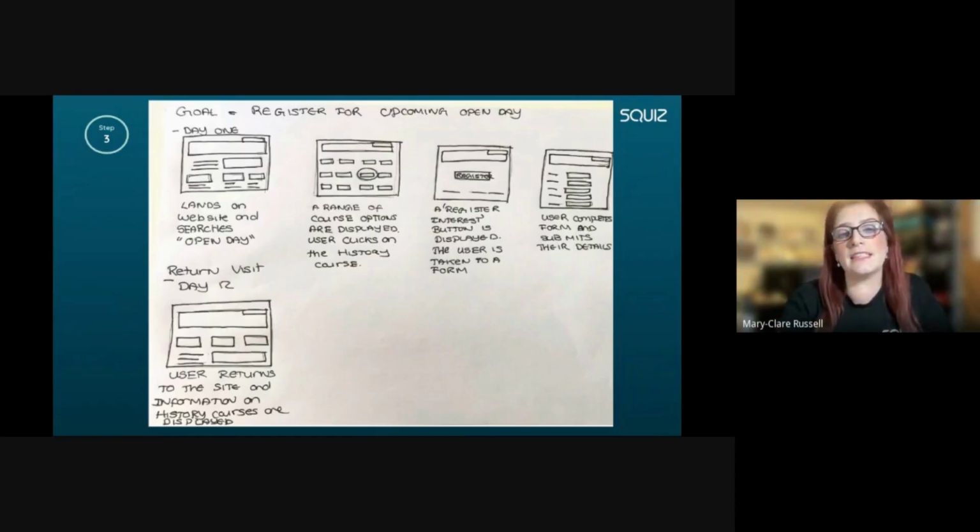As an example of how simple this can be, this is a student journey on a university site that I did up in just a few minutes. A prospective student arrives on a university website looking to register for an open day. The student uses a search bar to find the open day. A range of courses are displayed and the user clicks history as an interested subject. The student is taken to a form to submit their interest.